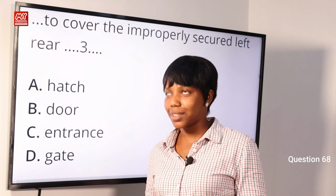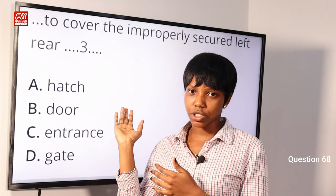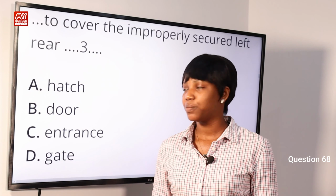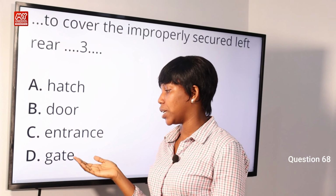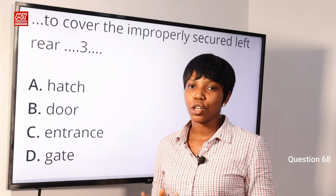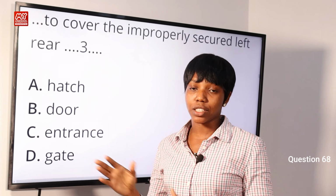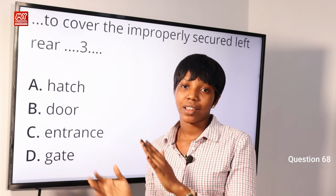Question 68. To cover the improperly secured left rear dash. Now from this extract, whatever word is missing here has to do with an entry or a door. Option A, hatch. Option B, door. Option C, entrance. Option D, gate. However, door may seem very tempting, but we are looking for a word that is suitable for this context, aircraft. And we see that option A is a small door peculiar to aircraft or spaceship. Option A is the correct answer.